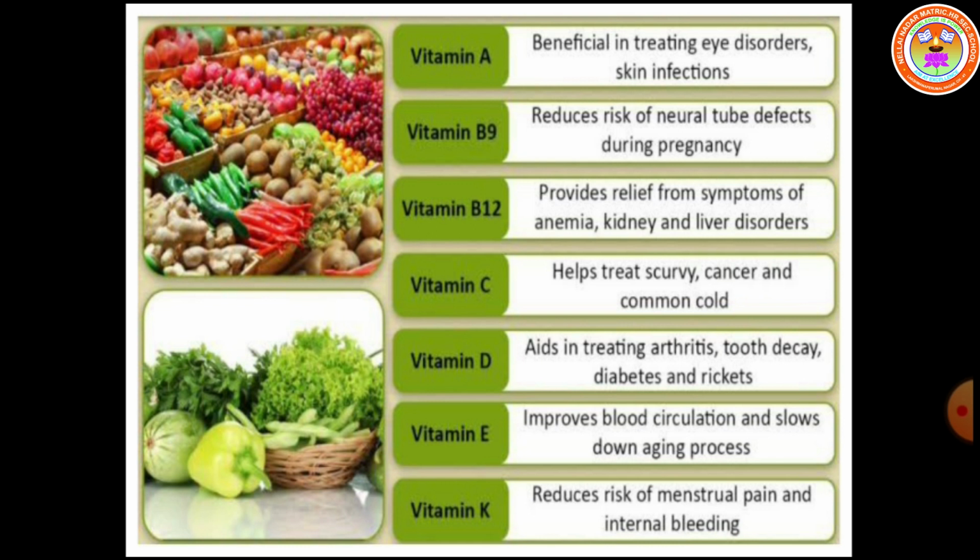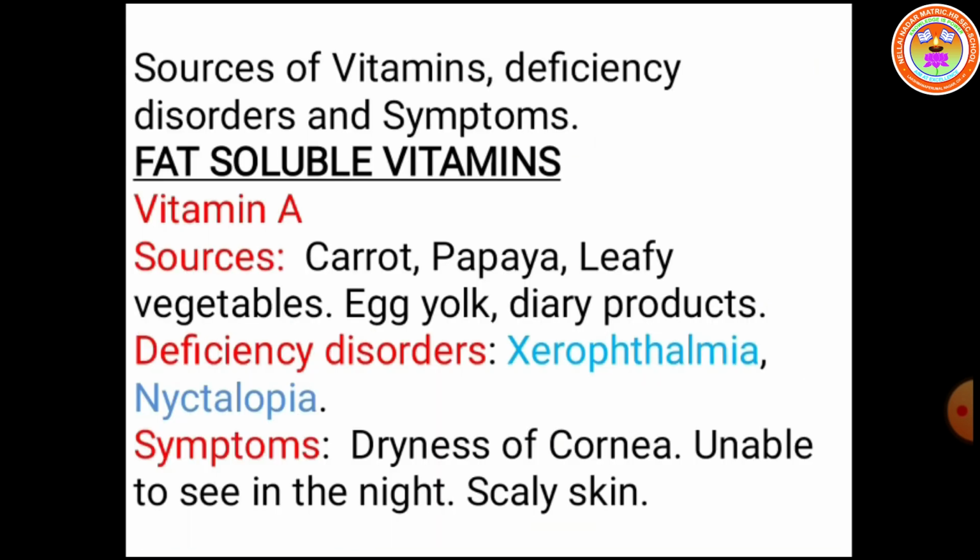So what are they at a general glance? You can see vitamin A, vitamin B9 and B12, vitamin C, vitamin D, vitamin E and vitamin K. So first of all we'll start with fat soluble vitamins. Vitamin A, vitamin D, vitamin E and vitamin K, ADEK, are collectively called fat soluble vitamins. The fat soluble vitamins A, D, E, K are available in different sources.